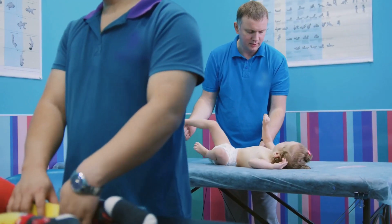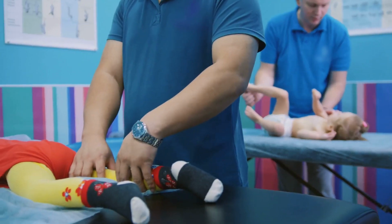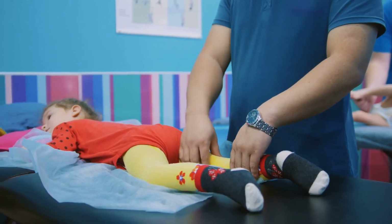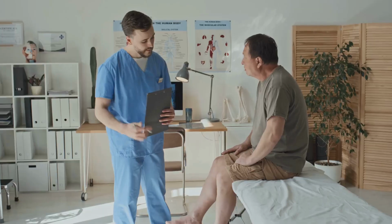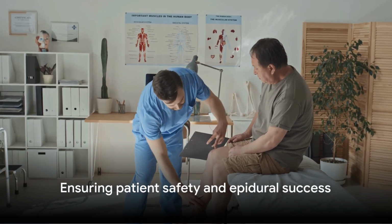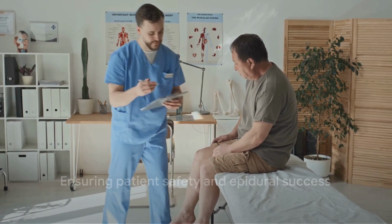In conclusion, the lower extremity motor examination is a critical component of the post-epidural assessment. It provides valuable information about the patient's neurological status and the effectiveness of the epidural. This examination ensures the patient's safety and the success of the epidural.